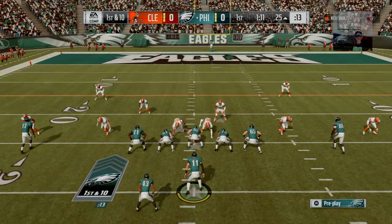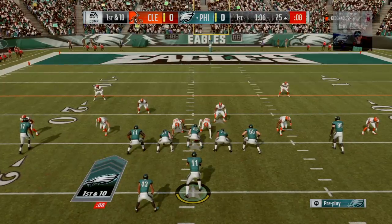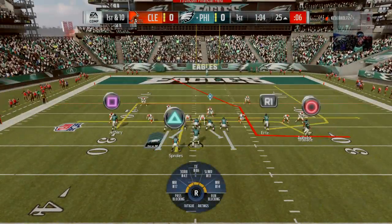Same defense. Let me set my pass protection. Left stick up. Pick the player. Go with it.